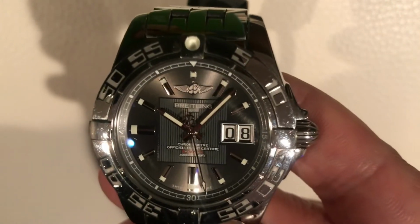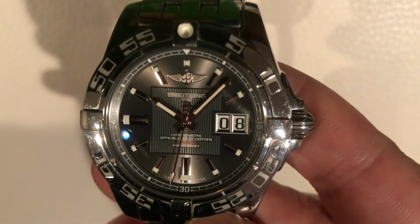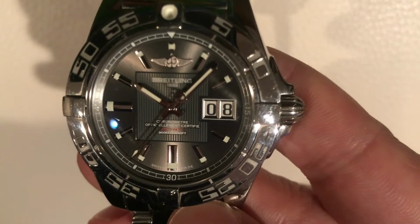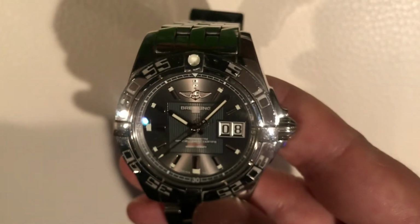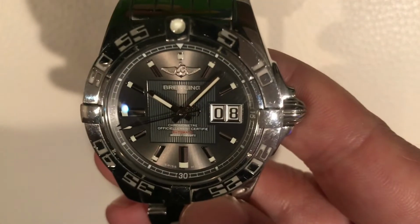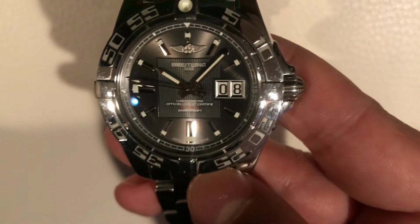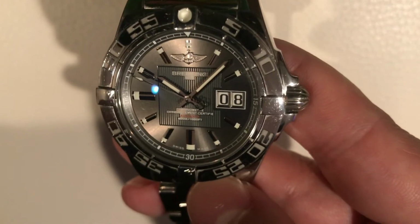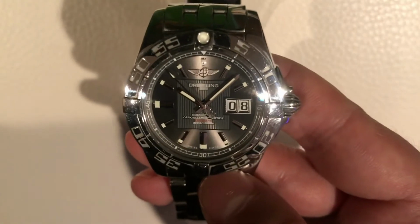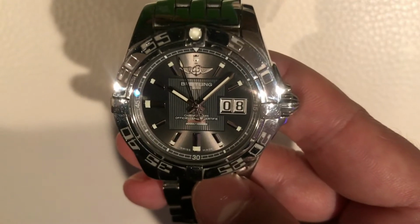Up close on the dial may be a little hard to read. There is an applied Breitling logo at the top, then painted on again is Breitling, and there is the chronometer mentioned there. This is actually a certified chronometer. The watch comes with paperwork, which is cool. The little red there says automatic, which may be hard to read. Even though it's small and subtle, I am a sucker for the small red burst there. Then below that is the depth rating for water resistance, which is a very respectable 300 meters.